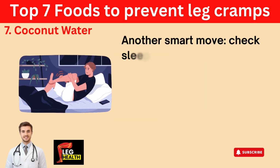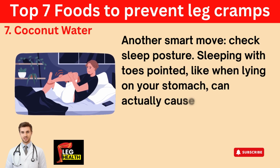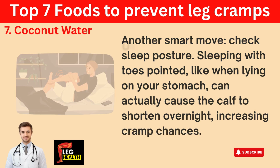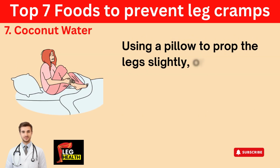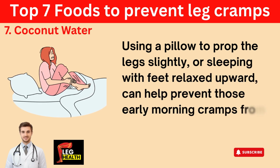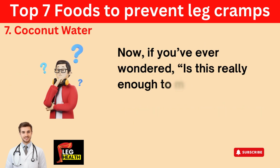Another smart move, check sleep posture. Sleeping with toes pointed, like when lying on your stomach, can actually cause the calf to shorten overnight, increasing cramp chances. Using a pillow to prop the legs slightly, or sleeping with feet relaxed upward, can help prevent those early morning cramps from striking.